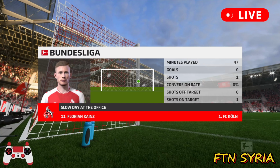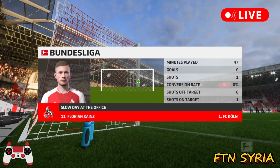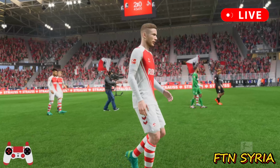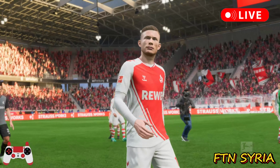Well, he's been a long way from his best up front, Stuart. Yeah, he's just not found his form today. He doesn't look quite right. Unless he can impose himself on this game and start threatening the keeper, they're going to lose this one.